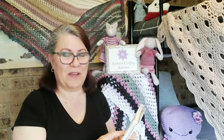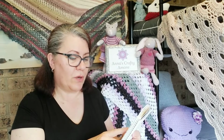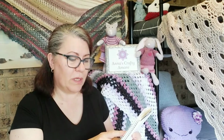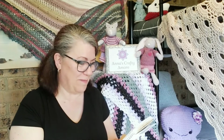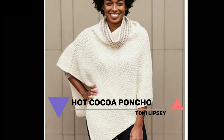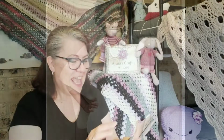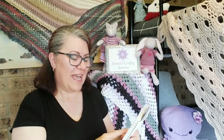It's by Toni Lipsey. She's a fantastic designer. Her pattern is free on her tlycblog.com, and I'll put all the links that I can into the description box below for each of these patterns that I'm mentioning. I've got it all written down so I don't give you the wrong information. Well, I hope that I wrote the right information down to start off with. It's a Tunisian honeycomb stitch. That's the stitch. And it's a poncho.